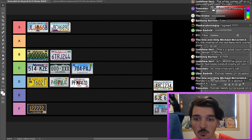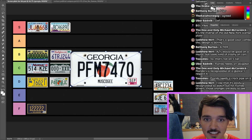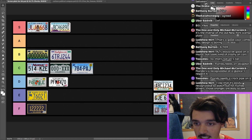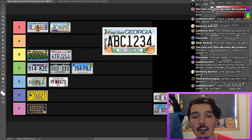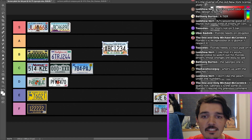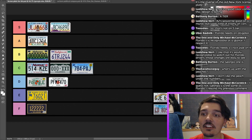Similarly, I think this standardized Georgia plate here, this is just pretty boring. I'm even tempted to put it into, no, you know what? It's time to reorder. Okay, that makes me more satisfied. I'm happier with that. This Georgia plate, however, I love the little peaches. I love the gradient of the skyline. Just overall great vibes. I haven't seen this one much, but it's cute when you run into it. That's gonna be an A tier for me.